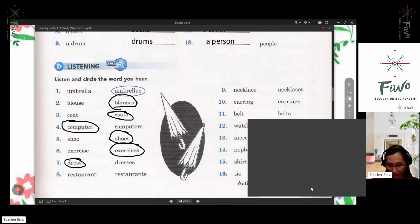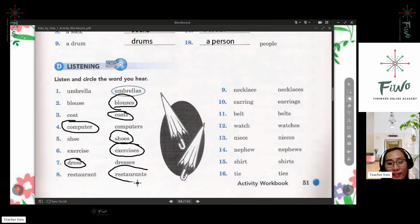Eight. Restaurants. Restaurant. Is it one or two? Again? I will play it again. Eight. Restaurants. Okay, so is it singular or plural? Is it restaurant or restaurants? Restaurants. Okay, with S, very good.